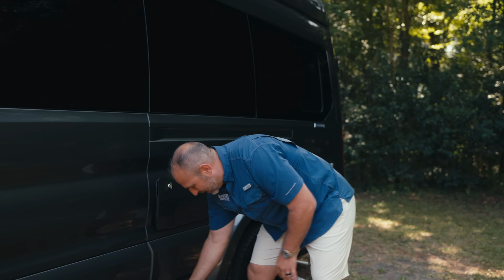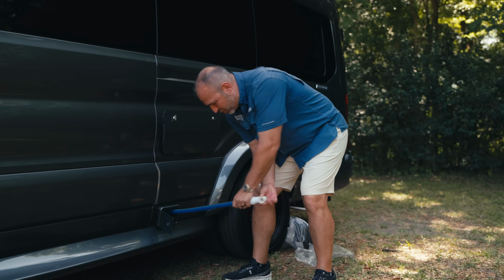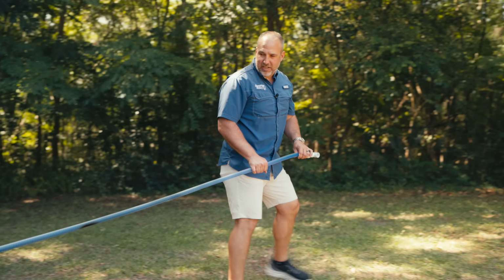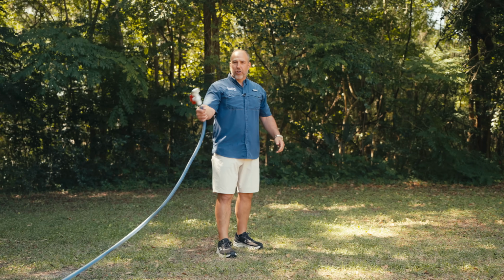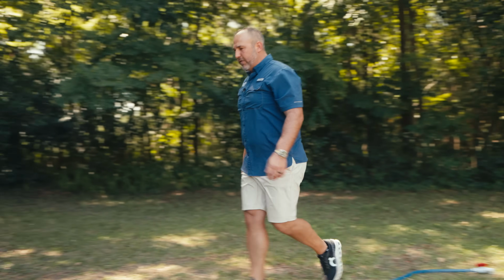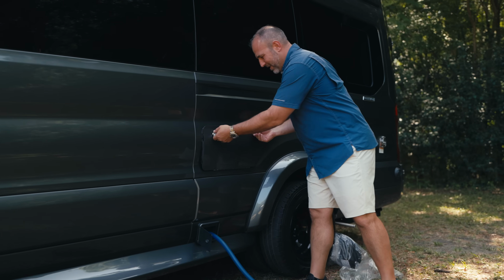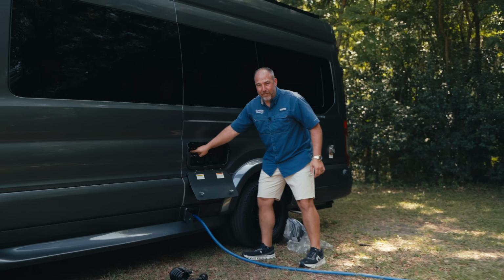Then, this is what's neat, check this thing out. This is your macerator hose. So what you do is you pull it all the way out, just like this. Look at this thing, woo! No matter how far you are, this is for your black tank. So you stick it in the ground, you twist it, you walk back over here, far, far away from the mess. There we go.